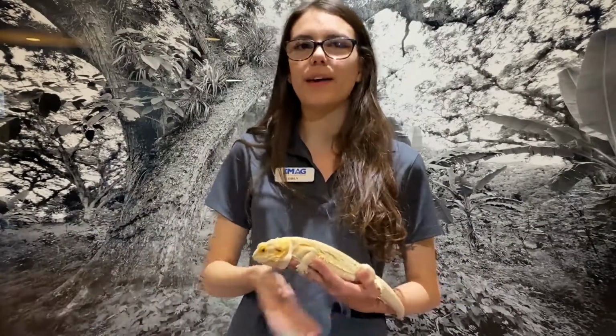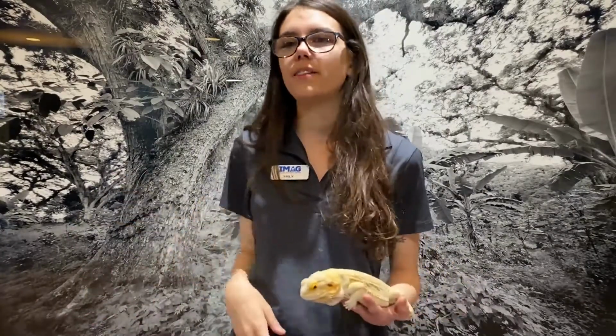And because of how long they live and how much care they need, once people get past the baby stage and the cute stage, they tend to either release them in the wild or drop them off somewhere, and you definitely do not want to release them into the wild because that's how we get invasive species. Luckily, bearded dragons aren't invasive to Florida, but we don't want them to be, so if you ever get a pet and you don't want to take care of it anymore, make sure you don't release it into the wild. You can find lots of shelters and rescues that'll take these animals.